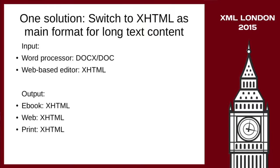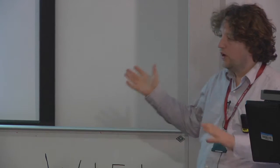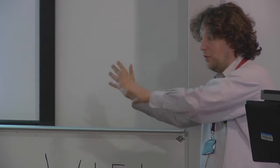So one of the solutions to this is to just switch to one basic format, XHTML, which you can use for most of these, for both input and output. Not quite for the word processor, but as you can move people away from Word and onto the web in some way, hopefully also more there.